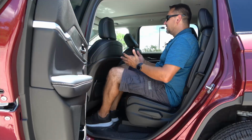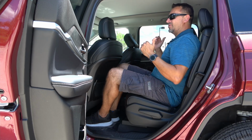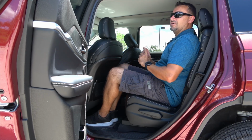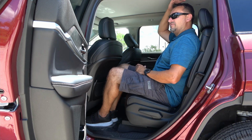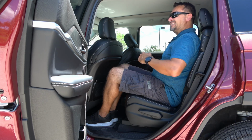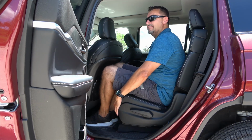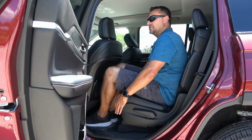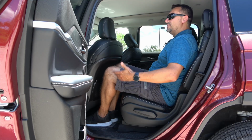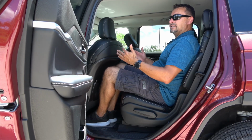Well guys, a lot of the buying decisions are actually made in the second or third row seat. So that's what I'm here checking out right now. First of all, a couple of things. Plenty of headroom, probably at least 3 inches in here. Plenty of knee room. Okay, seats are nice, they're firm, they're comfortable, they're also adjustable right here. I can move it forward, I can move it backwards, I can of course recline it a little bit in here to make myself feel more comfortable. Now, I feel comfortable like this.